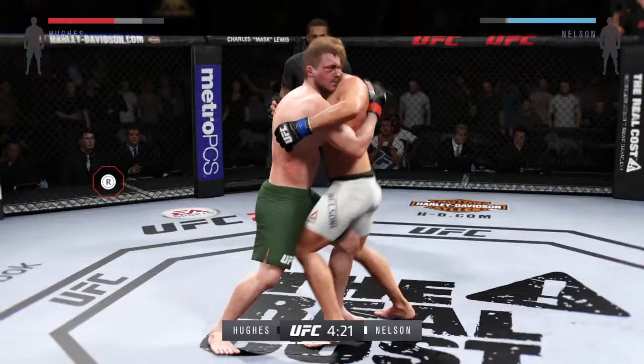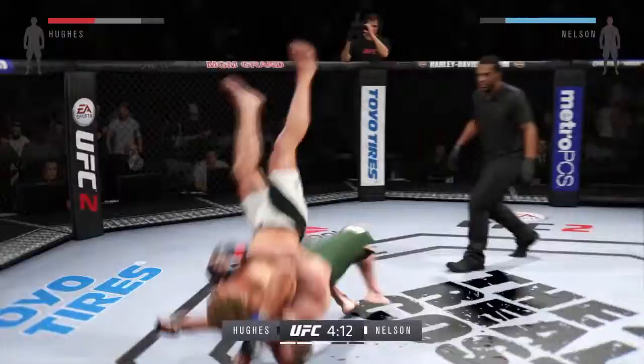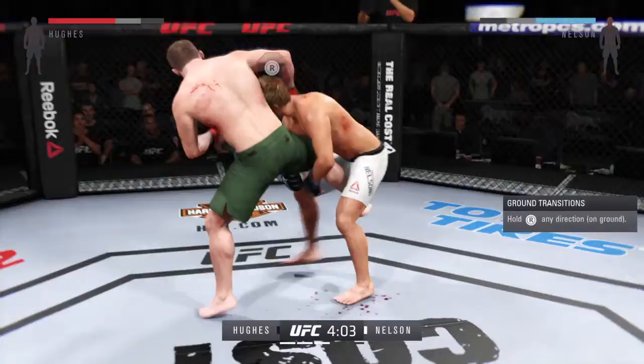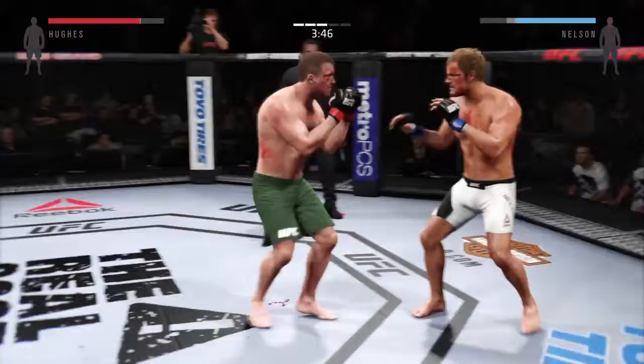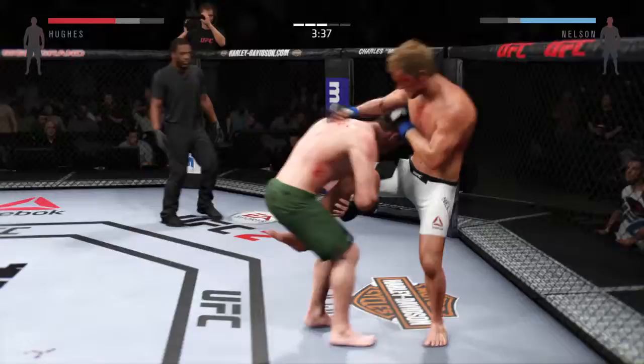He's got double underhooks here. Now he's got his back fully. Oh, this is big. That's some wrestling right there. Oh, that's an outstanding transition. Oh! Good inside leg kick by Nelson. Clean jab. That cut on his face is nasty, and the blood continues to flow.